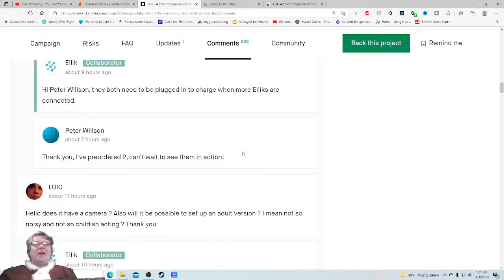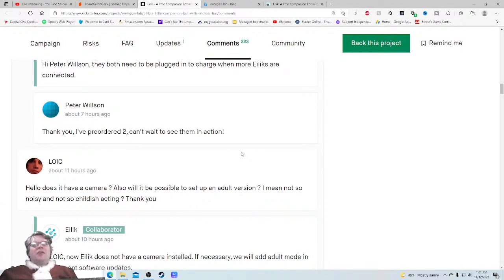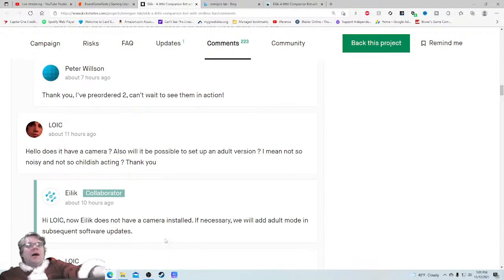How does it have a camera? Also, will it be possible to set up an adult version? I mean, not so noisy and not so childish acting. Thank you. So once again, Loke was like, hey, this wasn't quite what I was expecting. Now, Eilik does not have a camera installed. If necessary, we will add adult mode in subsequent software updates.